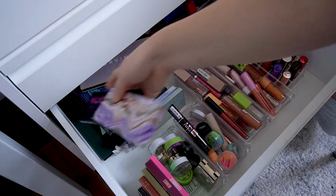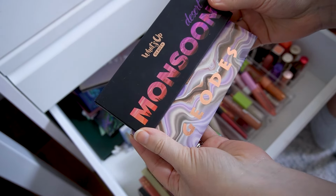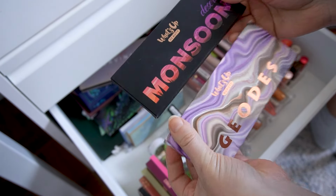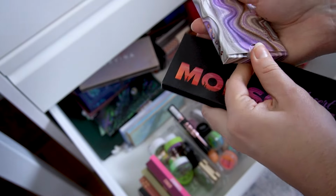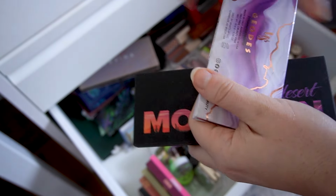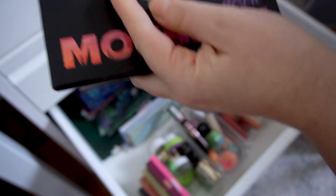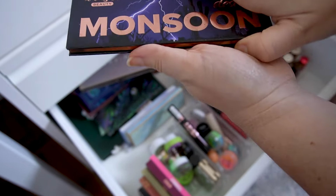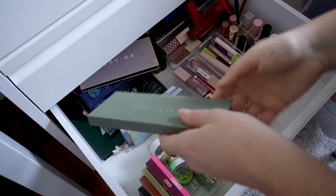Okay, so in terms of palettes, let's just get into it. I want to pull at least one of these because they are new and I have barely touched them. So actually, should I just pull both of them? I want to get more use out of these, especially since they're new. And I just feel like I should pull them. That's beautiful. I'm gonna pull that one, and then I'm probably gonna pull the Monsoon because why not? I kind of need, yeah, I'm definitely, because you got those greens, definitely. Okay, so I'm gonna pull those two. I'll put my ABH back.